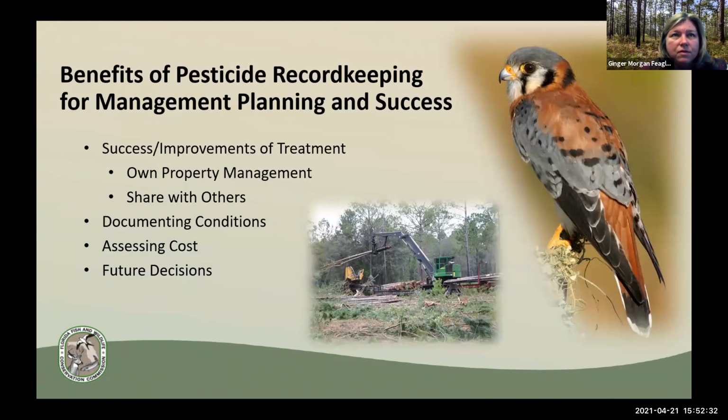So why would you do this if you're not part of the Tree Farm program? What are the benefits of documenting your pesticides? Just like how that Southeastern American kestrel sits at the top of a tree and looks around, by providing documentation, you as the landowner are taking control of what is happening on your property and being able to look back on that, do a lot of observation and tell what the effects are. You can look at the success and the improvements of the treatment on your property.